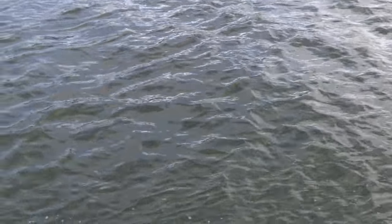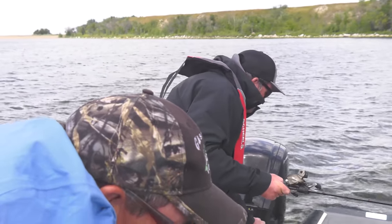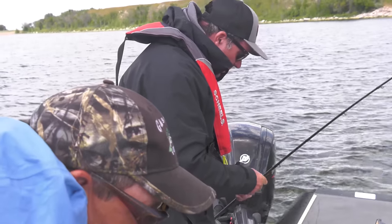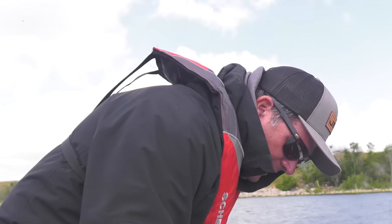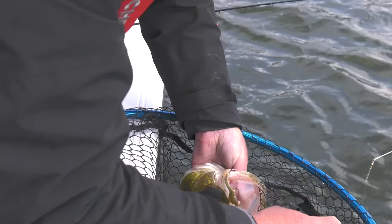You'll be able to see it pretty soon. Oh yeah, dandy. Nice fish. That's a beautiful walleye, Rob. Put us back in gear here. Wow. Good job. Big old teeth on her are getting caught in the net.